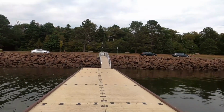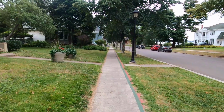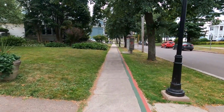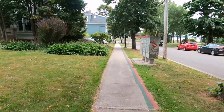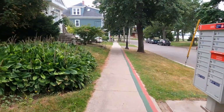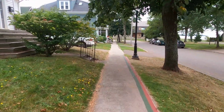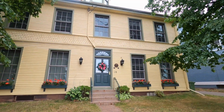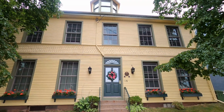All right, so heading back up to the boardwalk along there. So you can see I'm walking along both the green and the red line. The red line is the historic, which I followed mostly today, but when I went out on the boardwalk, that was part of the waterfront walk, which is the green line. So now I'm on both. Finishing up the trail, I'm gonna just stick to the red. All right, this is the Joseph McDonald House, which was the first general hospital in 1879.